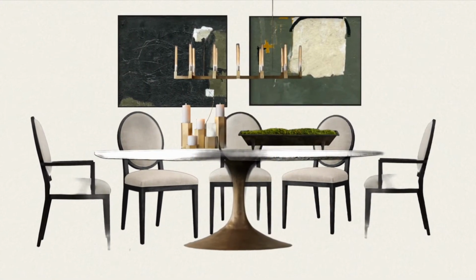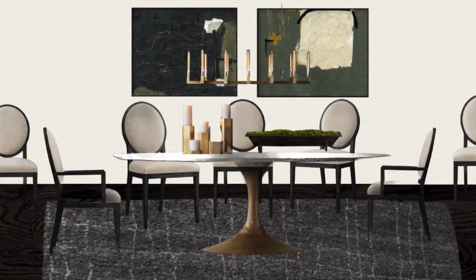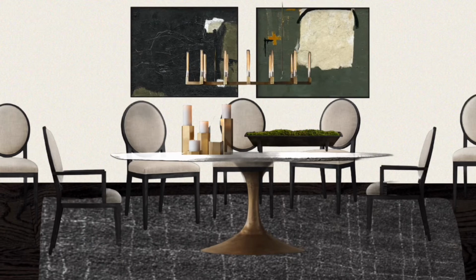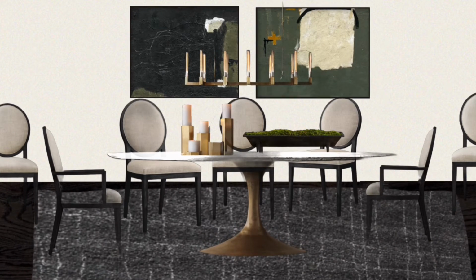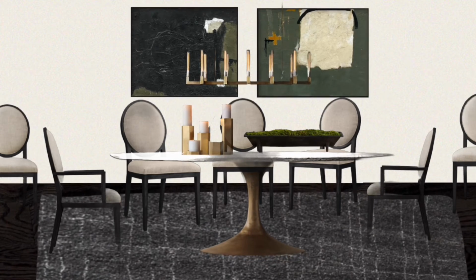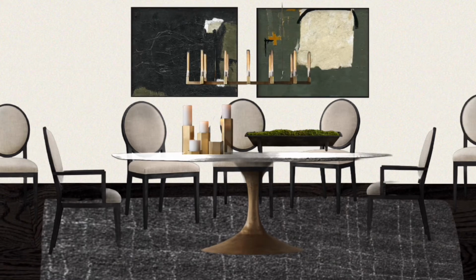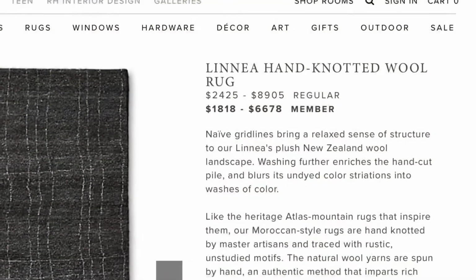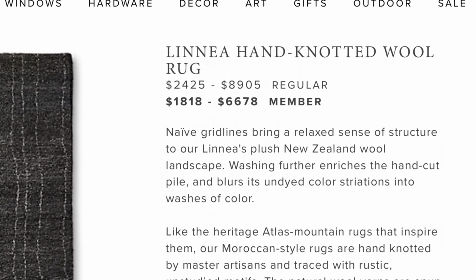Because so many of the pieces in this room are so powerful, the floor covering had to be a little bit more simple. So I selected the Linea hand-knotted wool rug. I think it brings everything together and it grounds the space. It's a little bit more relaxed than everything else, and I think that is just the way to go with this design. The color also blends really well with the hardwood floor that's a charcoal color. Now we have a high-style room without being pretentious.